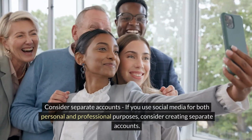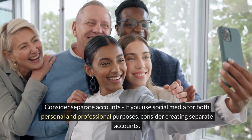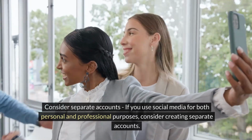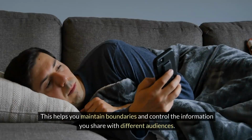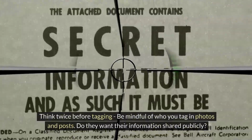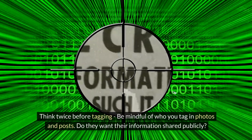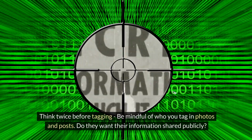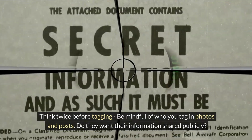Consider separate accounts. If you use social media for both personal and professional purposes, consider creating separate accounts. This helps you maintain boundaries and control of information you share with different audiences. Think twice before tagging. Be mindful of who you tag in photos and posts. Do they want their information shared publicly?